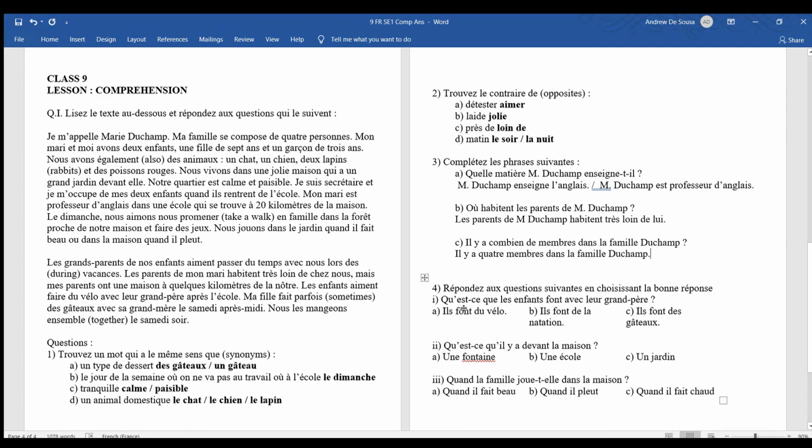Okay, so qu'est-ce que les enfants font avec leur grand-père? What do the kids do with their grandparents? It is with their grandfather, sorry. It is here. Les enfants aiment faire du vélo avec leur grand-père après l'école. So looking for faire du vélo. So ils font du vélo. This is the right answer. They go cycling. Okay. De la natation, they don't go swimming. They don't bake cakes. That is with the grandmother. Okay. Grand-père, we're talking about your grandfather.